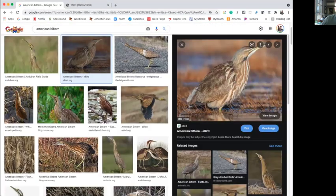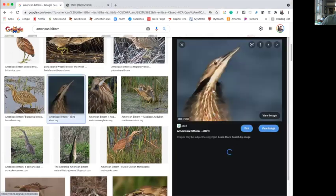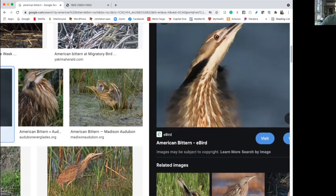All right, so again, I start off just by looking at the bird. Oh man, this is freaking me out. Look at that dark, this thing's got its throat all expanded. Oh, it must be vocalizing. These things do this, cool.